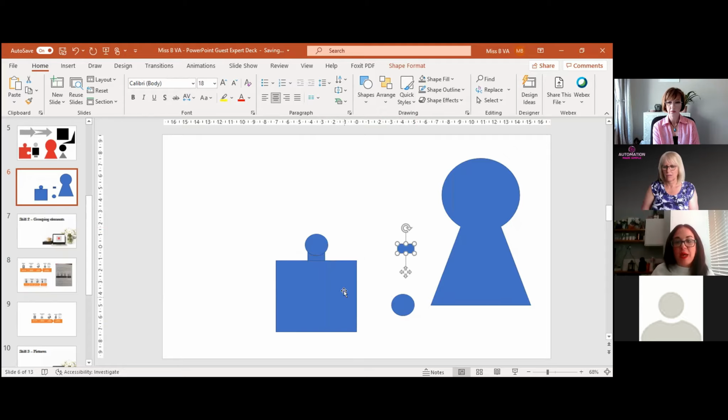And because I want this piece to go on the side here, I need to turn it around. So if we turn it like that. And because I want this puzzle piece to go inside the square, I need to set it up a little bit differently. So I'm going to bring it here. And again, I'm going to put my circle just over here for the moment.